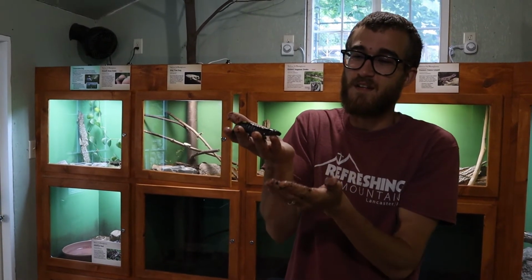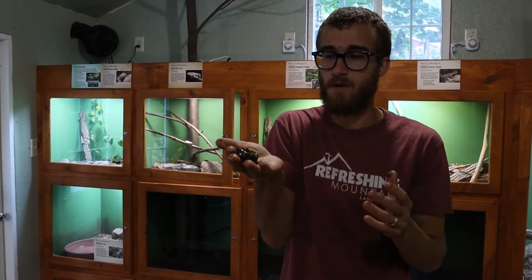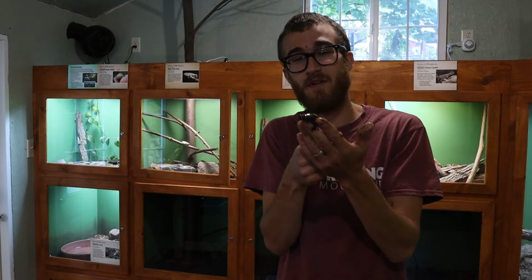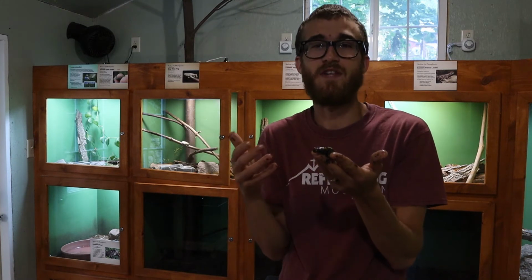With these guys, and all amphibians, they have a lot of differences compared to reptiles. Usually I would be able to ask you those differences in person, but since we're doing the video, I'll just go over and touch on a few of those briefly here. The main difference being skin versus scales. Reptiles all have different variations of scales, right?